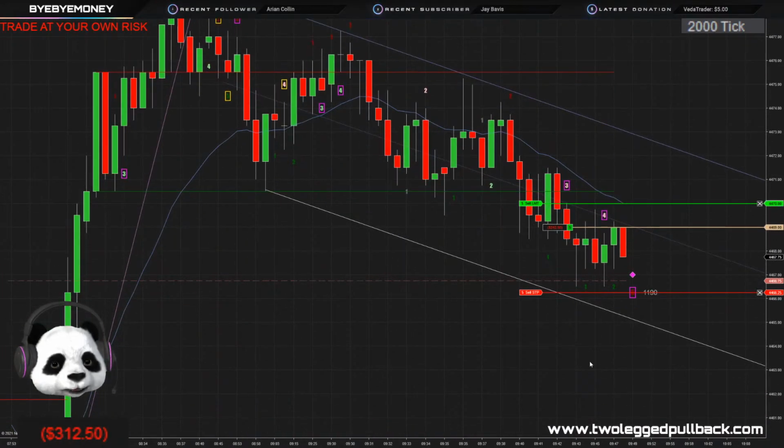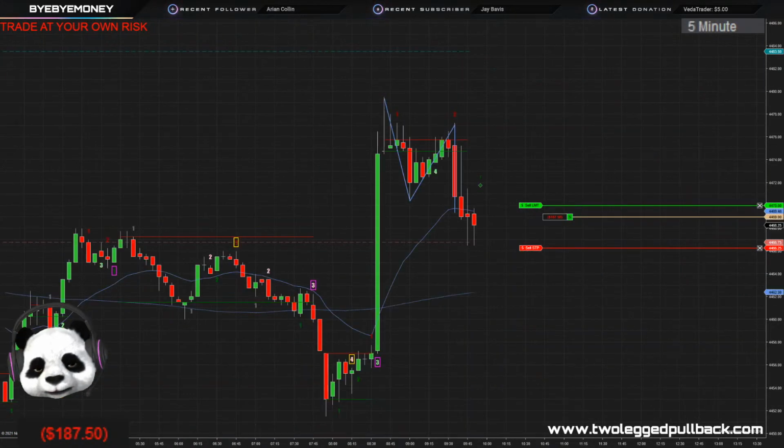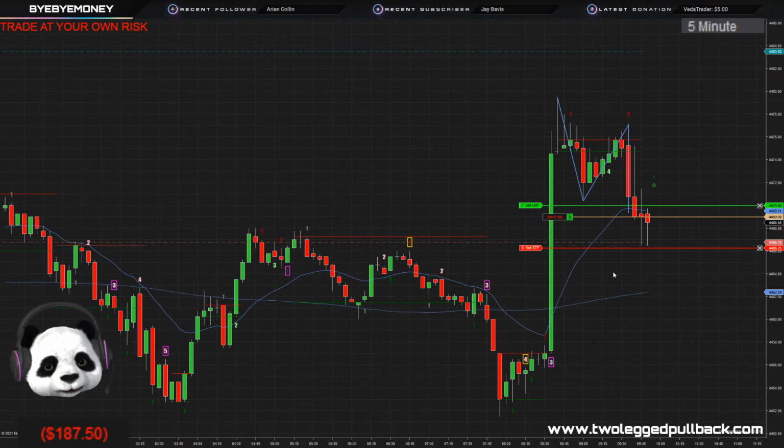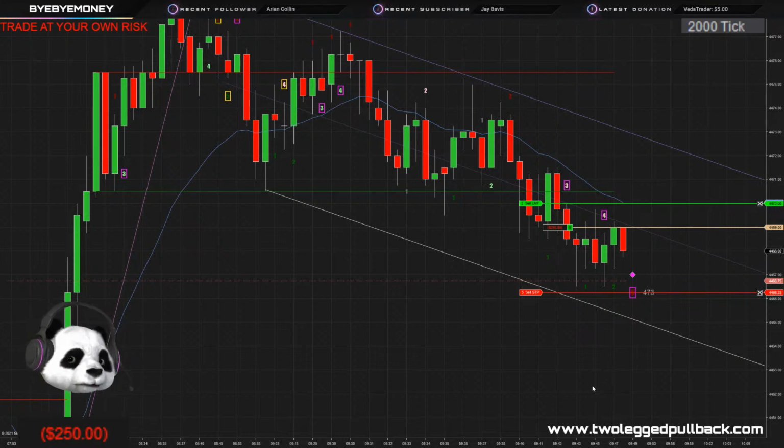H4 setup. I like the H4 setups. The 10K as well, right? All to 20 MA. 5 minutes. Micro double bottom. Just waiting here. You gotta risk it for the biscuit. It's looking sketchy here. It looks like I'm going to get stopped out here, pandas. It's all good. H4.